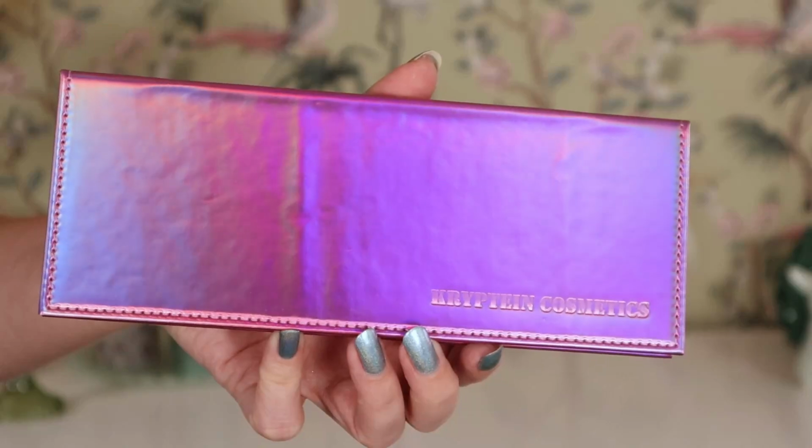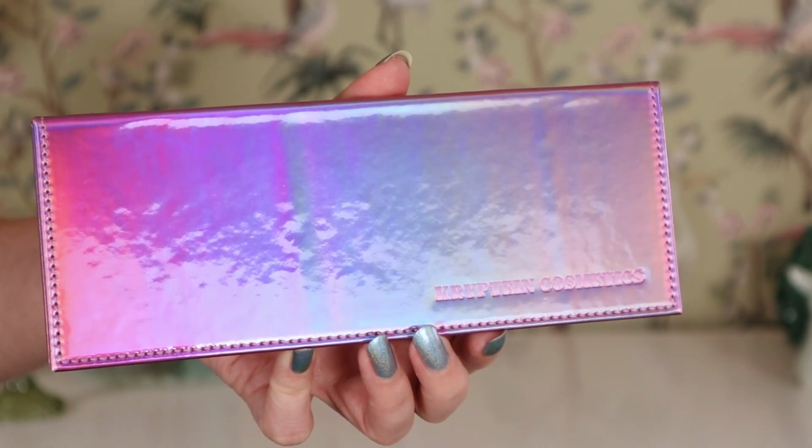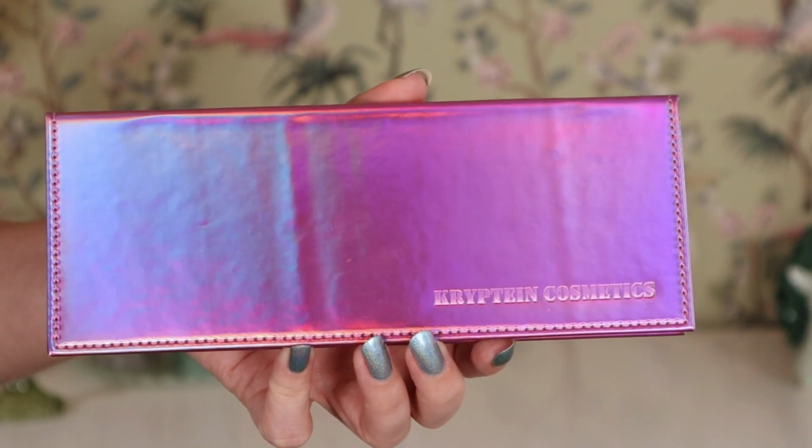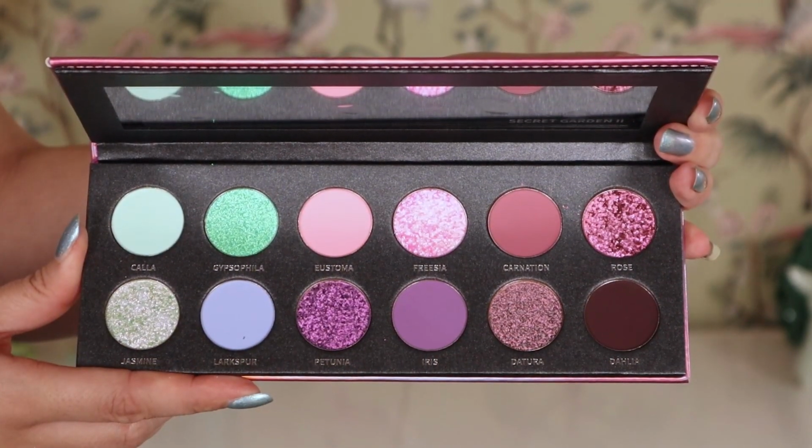And now we have the purple pink palette, the Secret Garden 2. We have the holographic packaging. This time it is purple. As you open it up, we really have this pinky purple side here. Like this is my style. This is what I love in makeup. I love these types of tones.